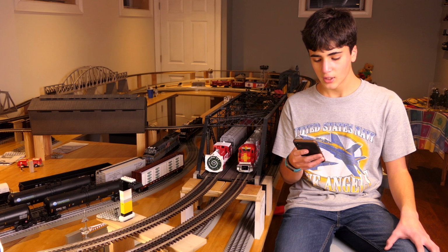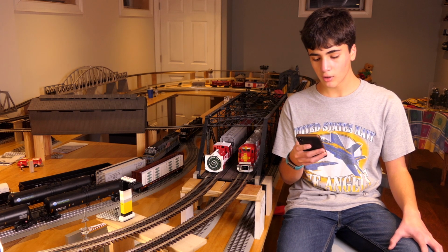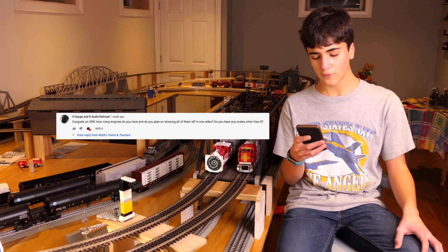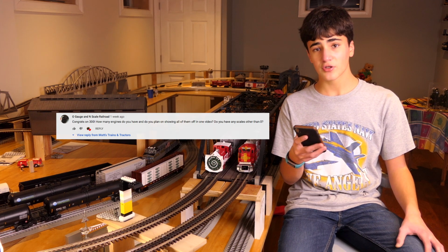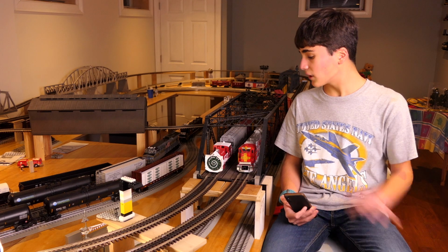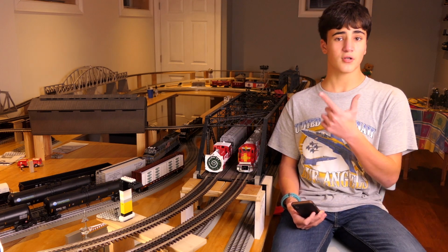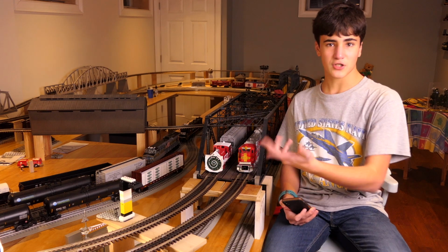It's greatly appreciated. Then we have O-Gauge and N-Scale Railroad asking me, how many engines do you have, and do you plan on showing off all of them in the video? Do you have any other scales? So, the locomotives that you see on this layout are a combination of my father's, my brother's, and myself, and engines owned by me.